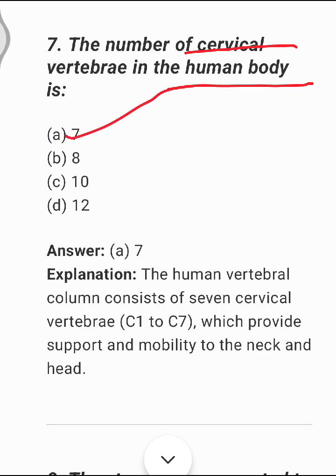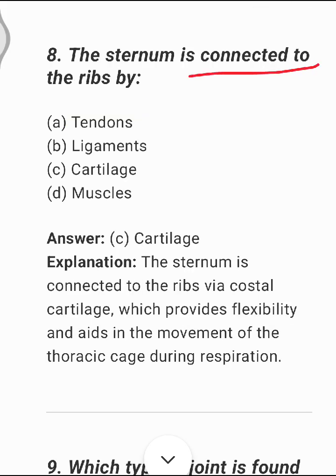Next question: the number of cervical vertebrae in the human body is, so it is option A, that is 7. The human vertebral column consists of 7 cervical vertebrae. The sternum is connected to the ribs by cartilage, option C.